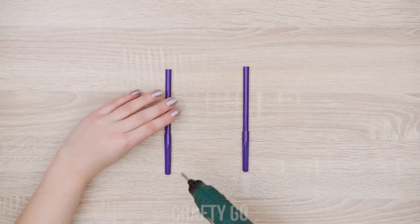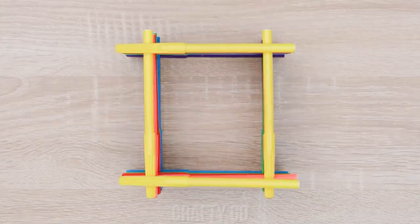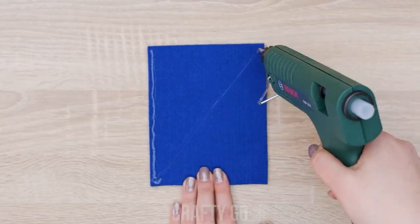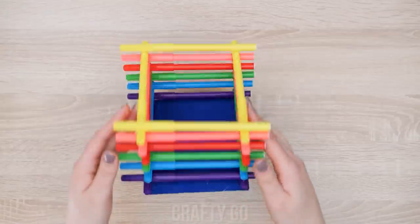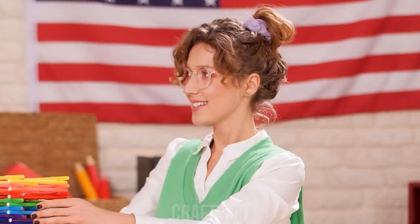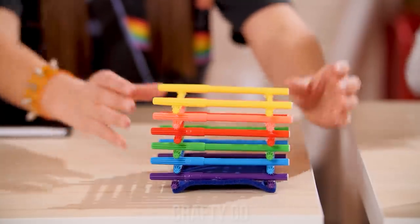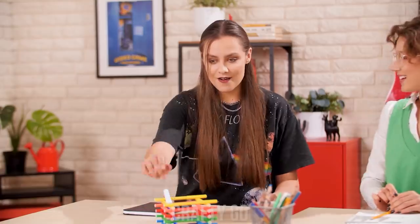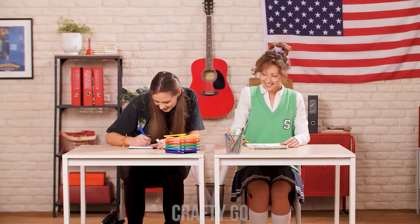You will need markers and some hot glue. Stack the markers on top of each other in the shape of a square. Then, add a piece of felt on the bottom. And there you have it! A beautiful marker box! Here you go, Gina! Wow! That's so cool! You just made my day! You'll need something to write with, too! Thanks! What a dream team!